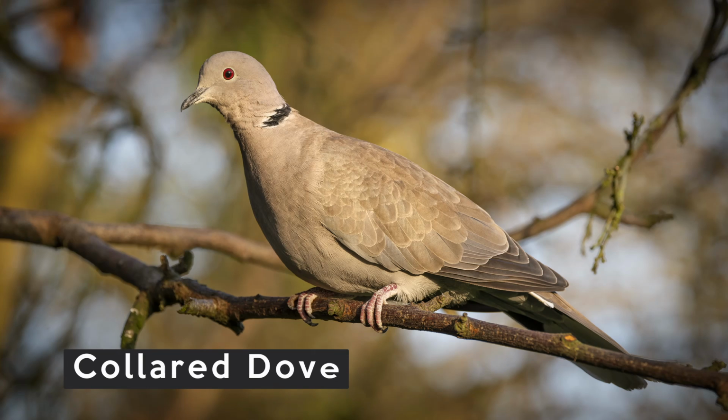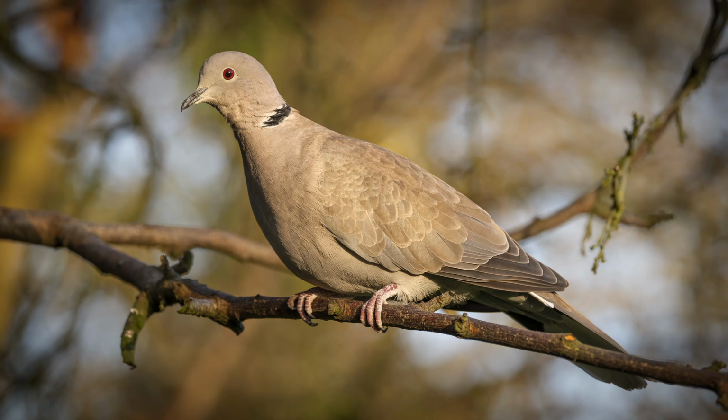Now, the collared dove is a pretty little pigeon, smaller in size than the standard pigeon, but distinctive because of its grey colour with a black collar on the back of its neck. Now, it can be found in woodland, in parkland and in back gardens as well, feeding on seed and grain on the ground. Now, it's also distinctive for its cooing sound.